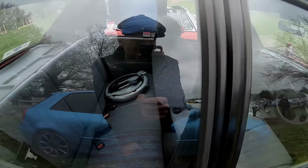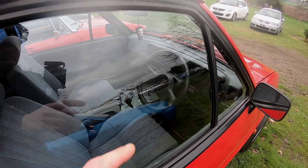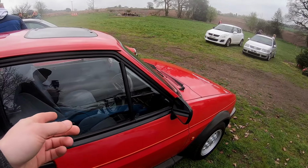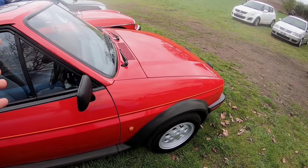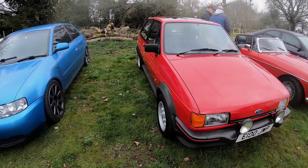But yeah, completely original. I'm not sure about the little holes in the steel. I don't know what sort of gimmick that was. It wasn't something that caught on very well, but yeah, beautiful car.